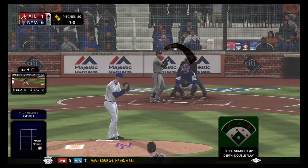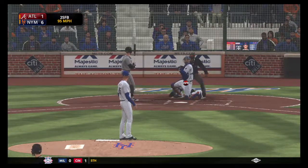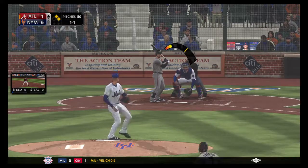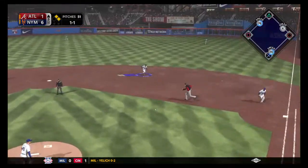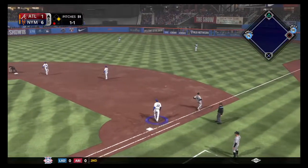This is absolutely a huge spot right here. They have to find a way to get something out of this half inning. I don't care if it's 1 run or 2 runs. You have to find a way to at least give yourself a little shot of confidence that you can get back into this. And a possible double play ball here for Cabrera. And the throw will go to second as they get the force out.